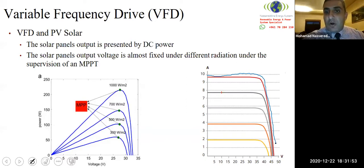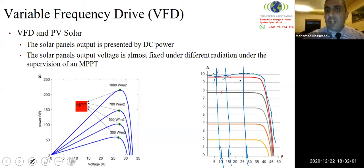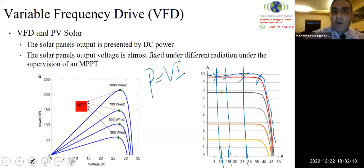Guys, depending on what sort of voltage you are operating your system on, your current will change. So the maximum power point tracker will track the maximum power. How does it track the maximum power? It's P equals VI, an algorithm.